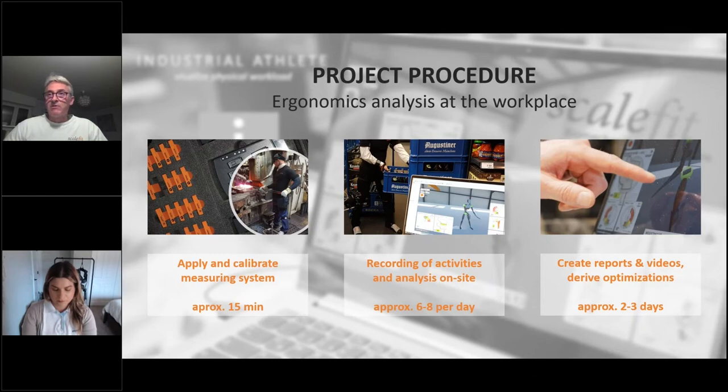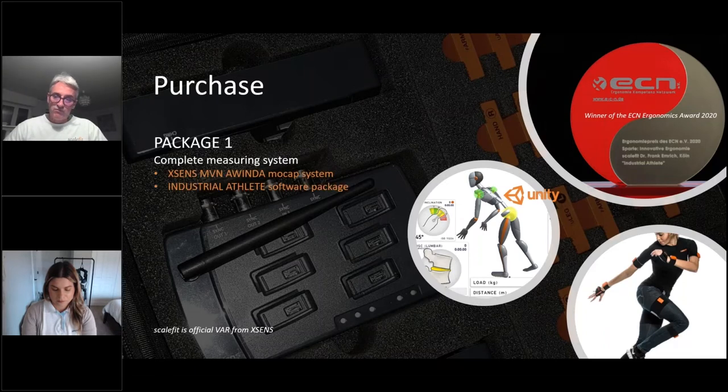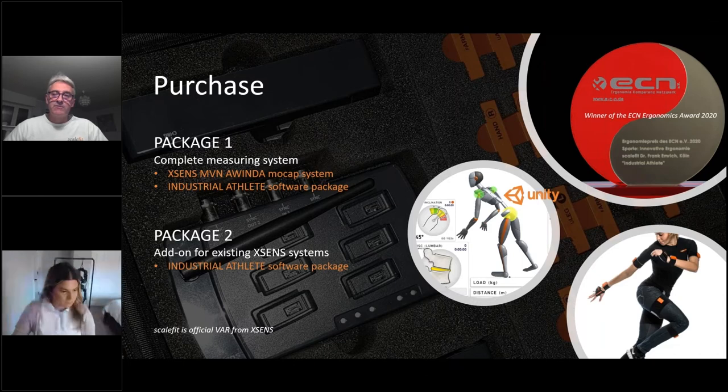Project or ergonomics analysis is not the only service we offer. We also sell our system, and therefore we have two packages. One package is the complete measuring system. It covers the Xsens motion capture as well as our software package. And a second package is the software itself, which can be used by companies, institutes, and people that already own an Xsens system.